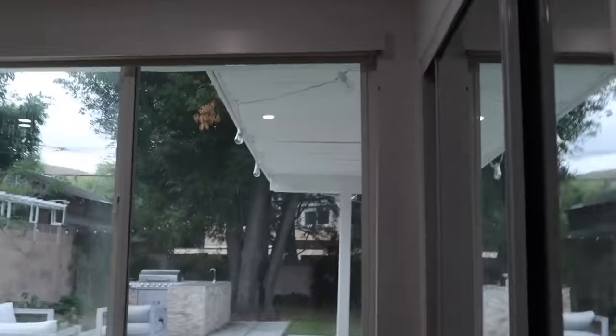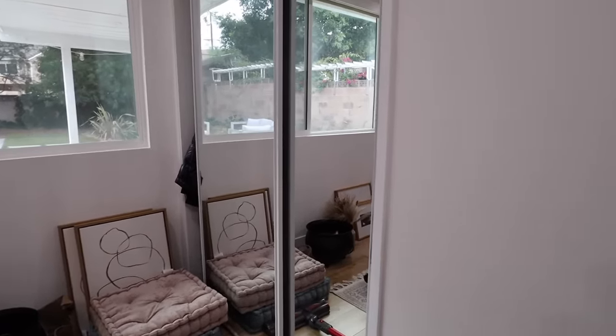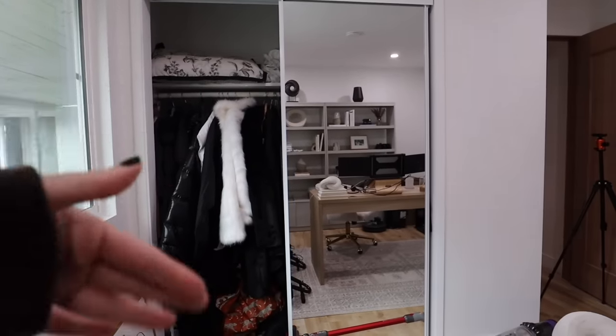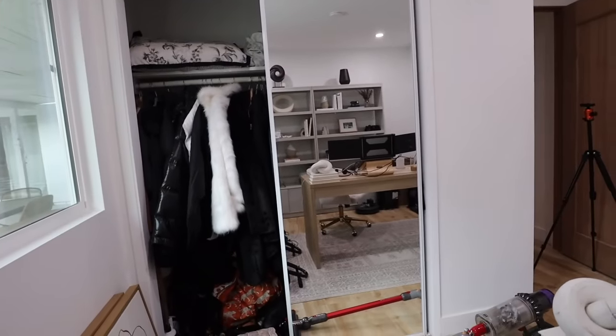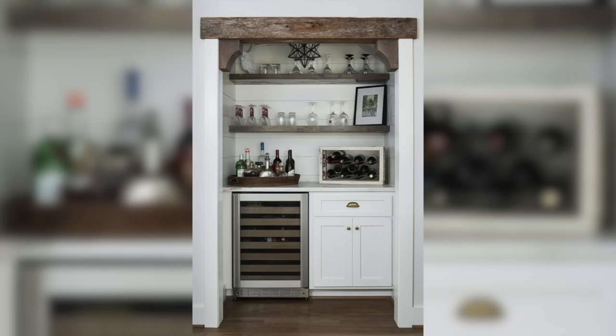Oh, I see a bug. Bug right there. This room is also technically a bedroom, so there is a closet here. I love seeing when people take off their mirrored doors, or just doors in general that slide like this on closets, and they turn their closets into something cool. I mean, this could be a coffee bar, not that we need it.